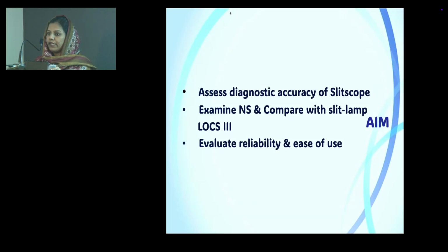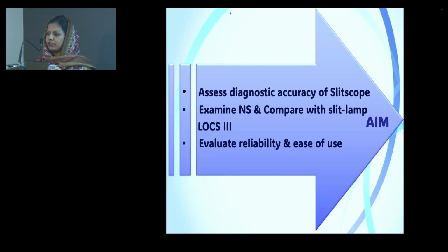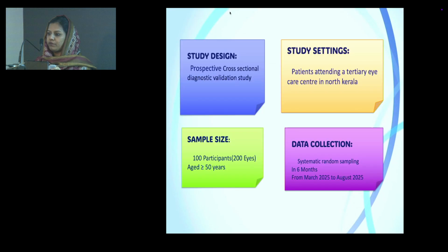To evaluate the diagnostic accuracy of this instrument, we conducted a study. The aim of our study was to assess the diagnostic accuracy of scope to examine nuclear sclerosis and compare with slit lamp LOCS grade 3, and to evaluate the reliability and ease of use. We conducted a prospective cross-sectional diagnostic validation study in patients attending a tertiary care center in North Kerala.